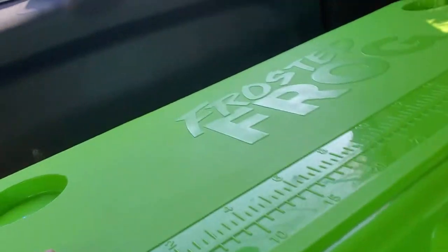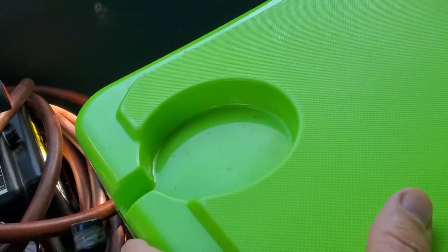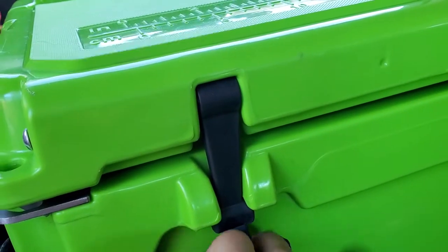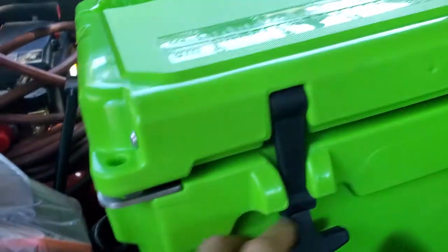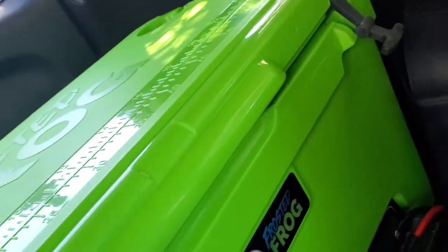Anyway, you have a 26 inch ruler up here for fish. You have the cup holders with drains, which are pretty cool. You have a vacuum knob here so that you can open it easier. It has these latches, which everybody said are really easy to use. They're not that easy. They're so-so. You have some locks here to make it bear proof, and they also double as bottle openers. See, you got bottle openers.